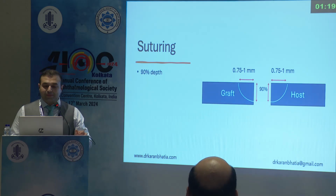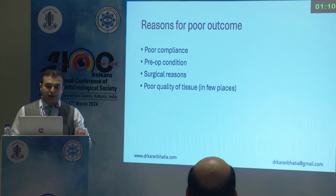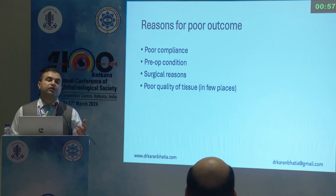The ideal depth you would require is 90%, and you would have the distance from the graft-host junction between 0.75 to 1 millimeter. The reasons for poor outcome would generally be poor compliance, particularly in a country like India, the preoperative condition of the patient or the preoperative BCVA, surgical reasons, and also the poor quality of tissue, that is, when you use it without evaluation of the endothelium. It is still being done in some centers in India.